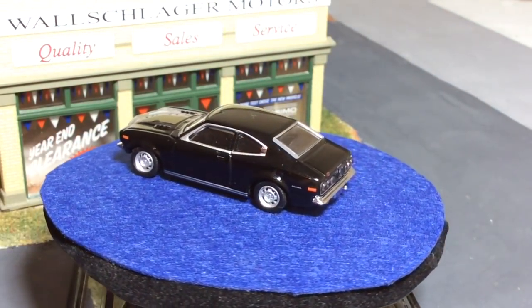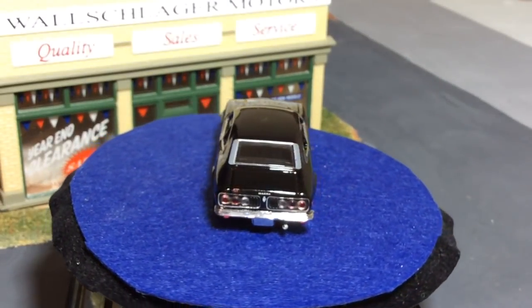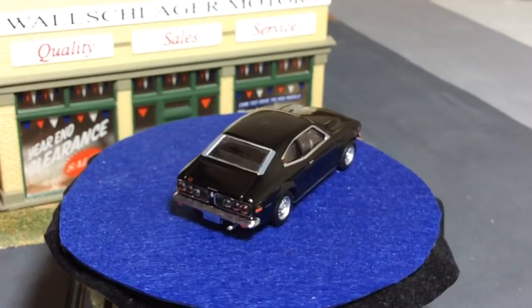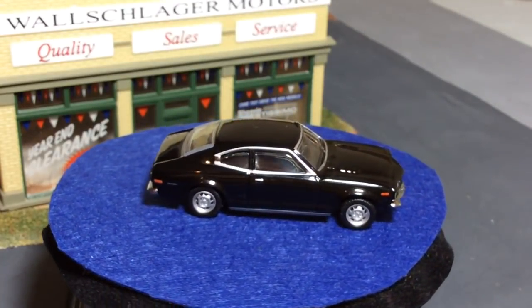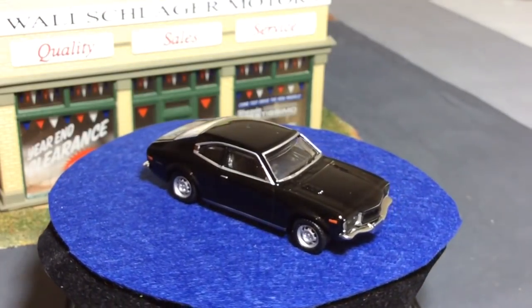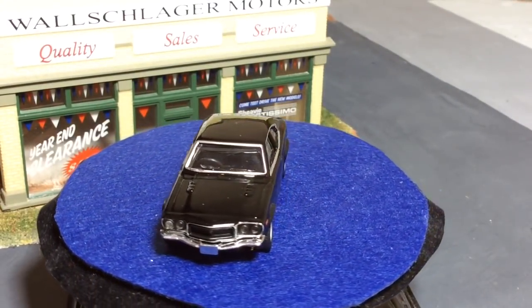Although this is the type of stuff I prefer to collect anyways, just because it is my preference. I have about the same amount. I have 15 Japanese Kyosho and 14 European, so it's pretty well split.